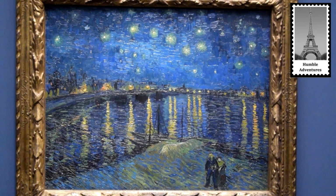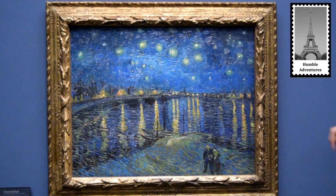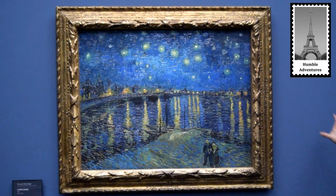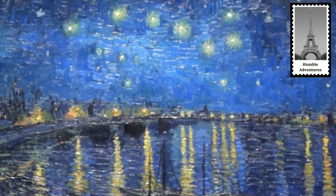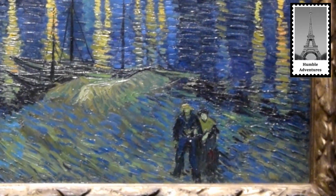I think it's fascinating how the artist is able to create such detail from a distance, such as the houses at the far side of the river, which you can clearly make out. Yet when you look closer, you can see only a mix of colours and paint strokes with no real distinguishable specifics. I also appreciate the couple standing in the corner watching Van Gogh.